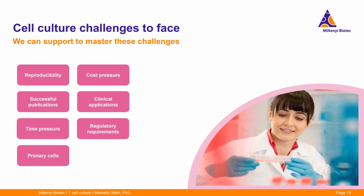Of course, for cell culture, quality is the main criterion. However, what does that mean? Let's look at it from the angle of the challenges a researcher has to face when performing T-cell culture. Reproducibility is essential to successfully generate results and to publish. Time pressure is thereby a big issue, and repeating failed or non-reproducible experiments has to be avoided. Indeed, time is money, so time saving goes along with cost saving, another big challenge. But saving costs means also correct dosing of reagents without wasting, especially when working, for example, with delicate primary cells.